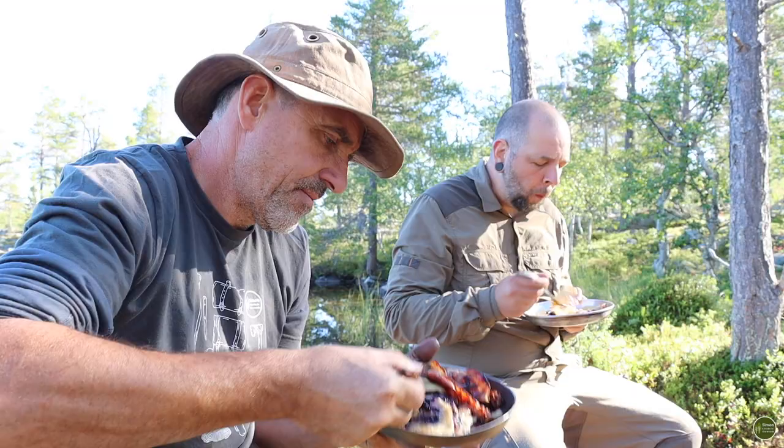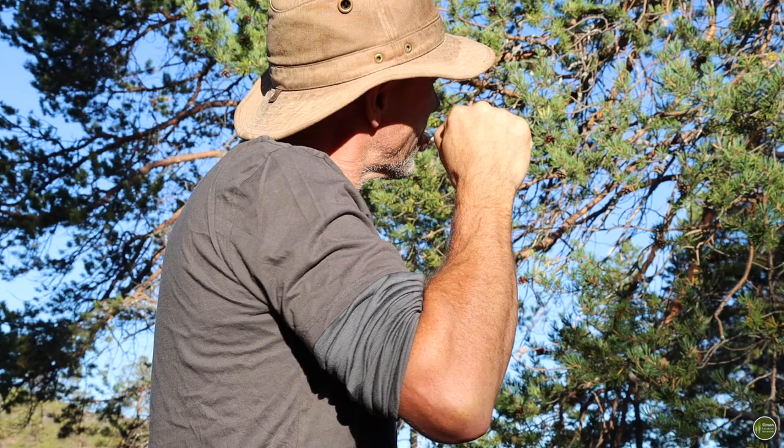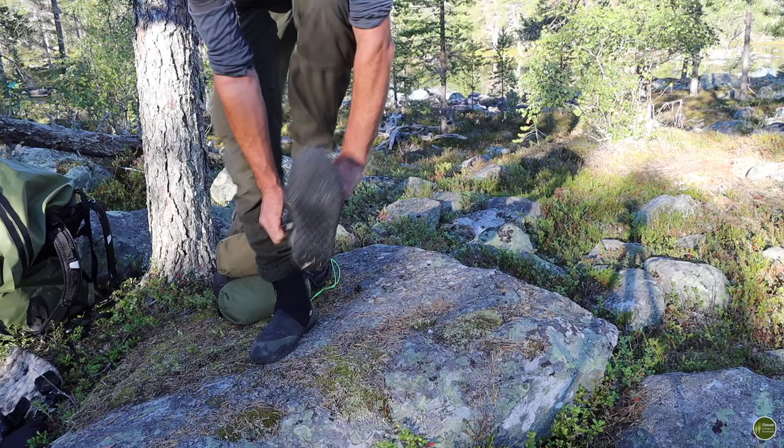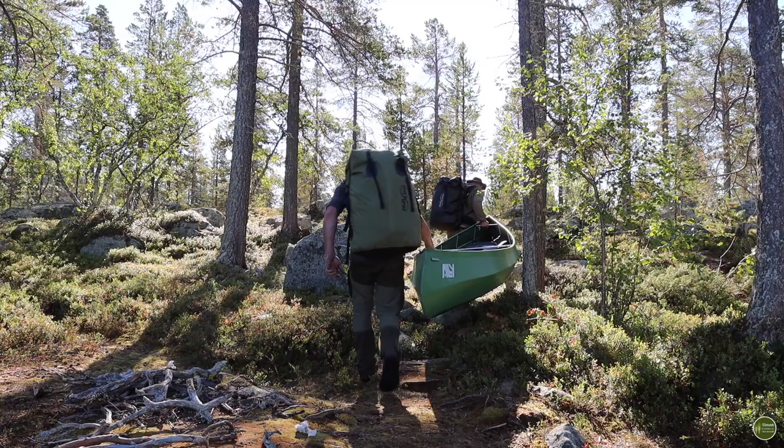Morning, folks. Well, we've had a nice breakfast of blueberry pancakes and bacon. Absolutely delicious, and that hopefully will set us up for our morning's paddle. We've packed everything away, cleared up, got our bags in a pile, ready for this big portage. So it's off to Lake Rogen.